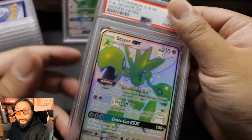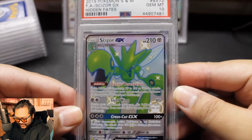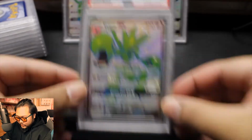I really wanted this one in a 10, and we got a Gem Mint 10. Yes, I really wanted this one to be perfect. That's dope. Okay.